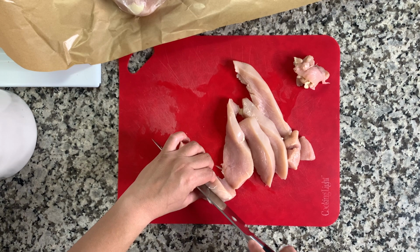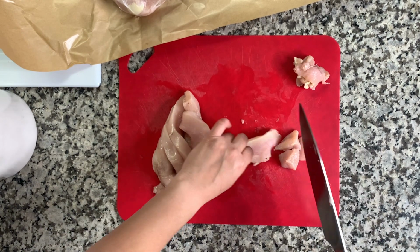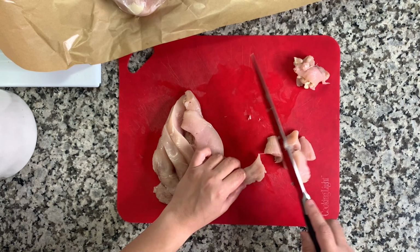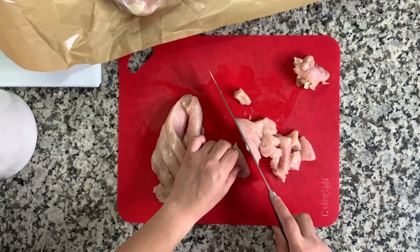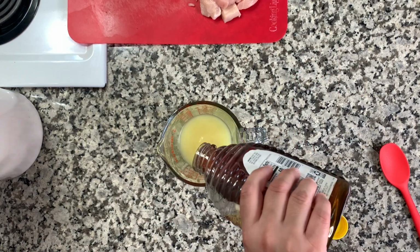For this, I'm starting off by cutting up some chicken breast. I made some strips first, and then I'm going to cut that into some smaller bite-sized pieces. I like it a little bit smaller, the better for me in this type of recipe. You'll need about a pound or so. I'm actually doing a little bit more just because I wanted some extra chicken for our lunch the next day, but you'll just need about a pound's worth. I did about a pound and a half's worth.